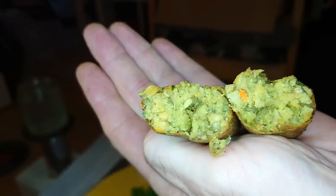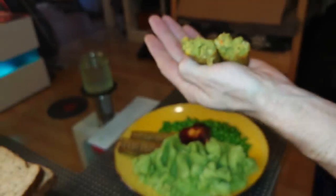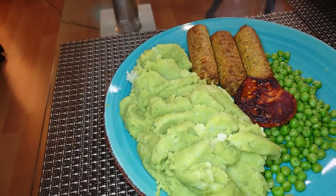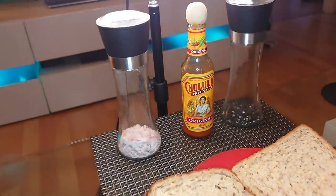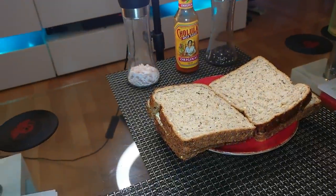Yeah, they look like falafel sausages, don't they? They smell like falafel sausages as well, a little bit. Oh, well, that'll be quite nice, actually. So we're having sausages, pesto mash, so it's just mashed potato with coriander pesto in it, a fried tomato and some garden peas. I've brought some Cholula in, just in case. A couple of slices of bread and butter.